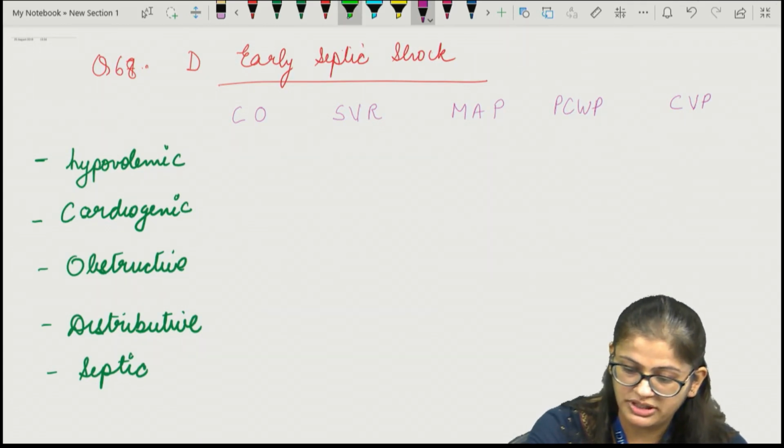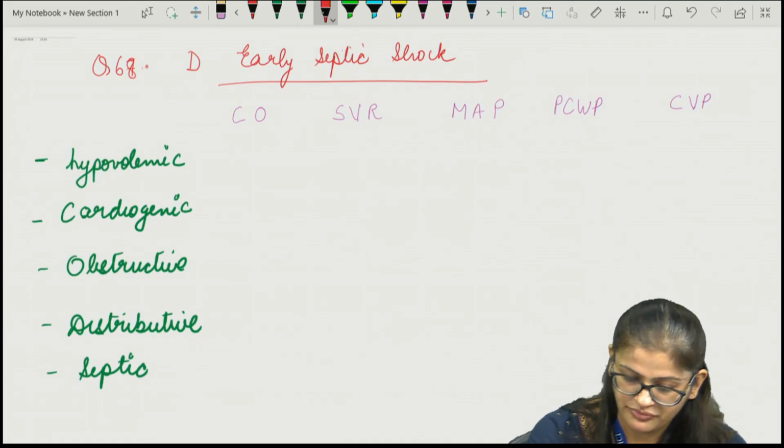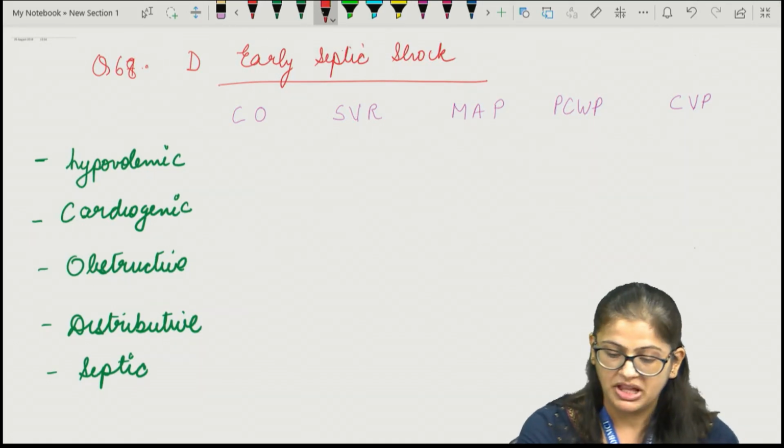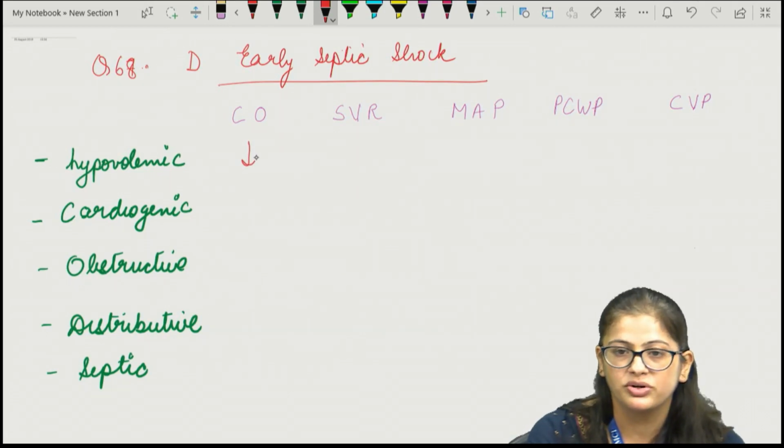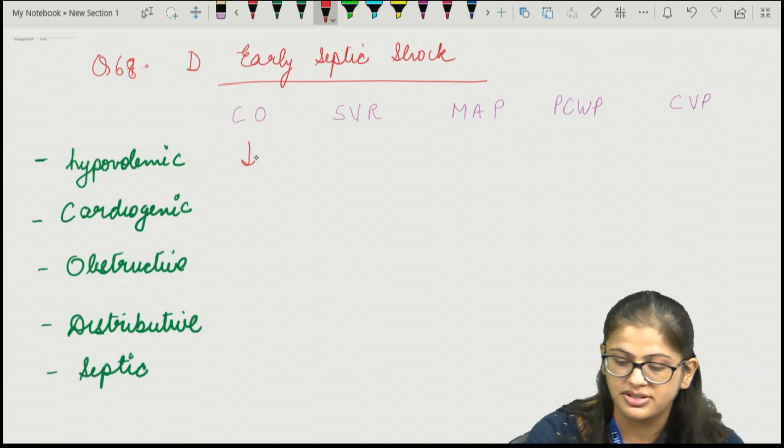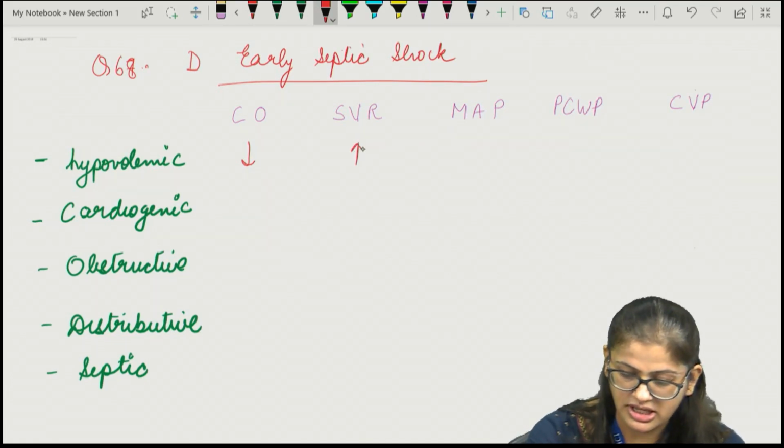So in hypovolemic shock, the cardiac output is reduced, and that is because the preload is less. And as a compensatory mechanism to maintain the blood pressure, the systemic vascular resistance is increased.